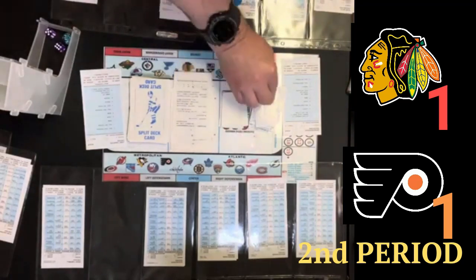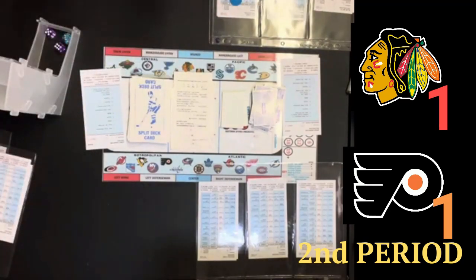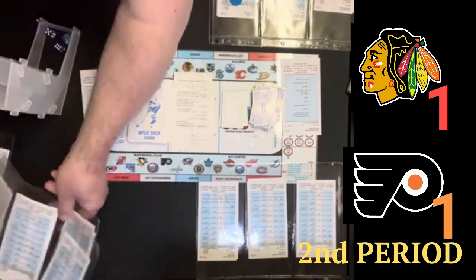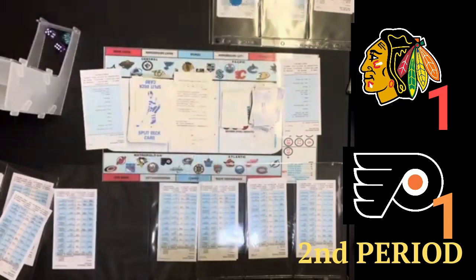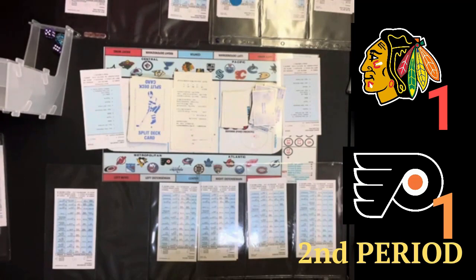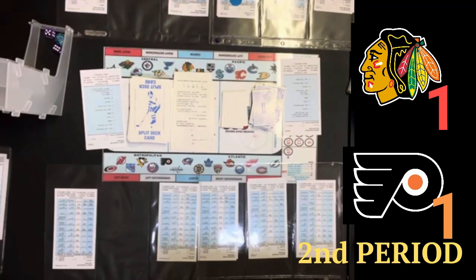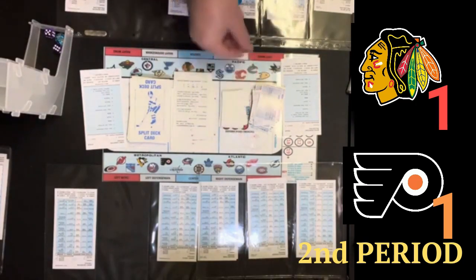And there's a defensive line change. The line twos will come off. And the new defensive line for Chicago is Johnny Oduya at left defenseman and Brent Seabrook at right defenseman. And for Philadelphia, it's Meszaros at left defenseman and Boynton at right defenseman. With Leino having control of the puck, he's the home team.